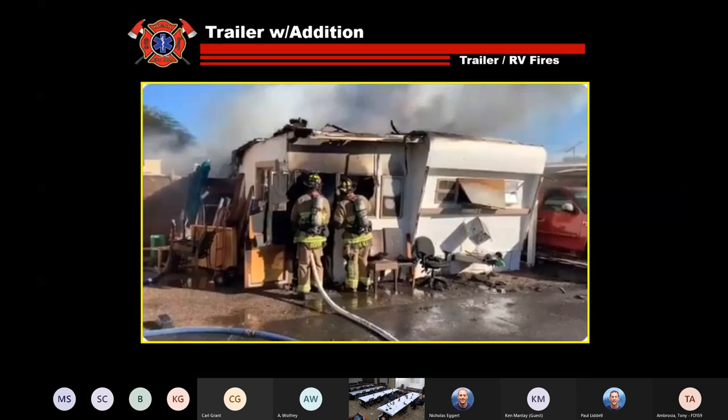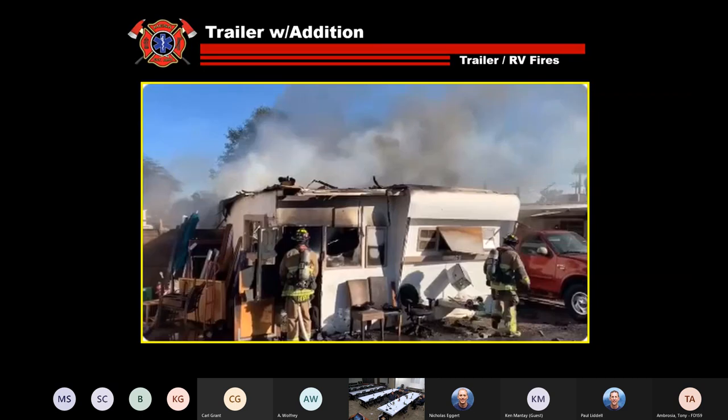But you can see here, obviously, a small trailer that they built an addition to, which creates not only access and egress problems, but you can see trying to get in and out of this structure, if something goes wrong, it's going to be pretty difficult. The windows aren't big enough to climb out of, certainly out of the trailer itself. And once again, we have no idea what the layout or configuration of this structure may be as far as getting in and out of it in a safe manner.